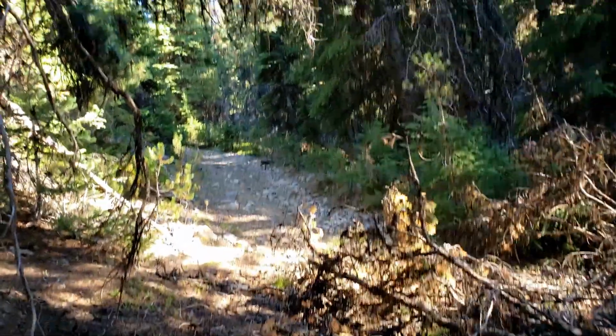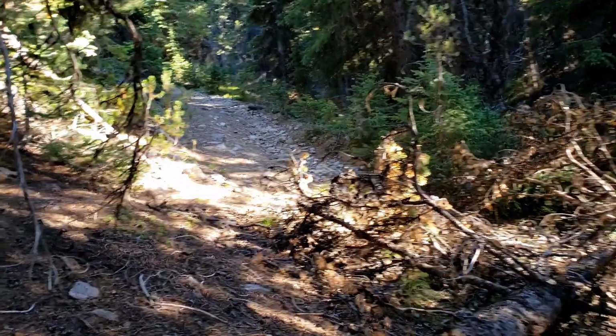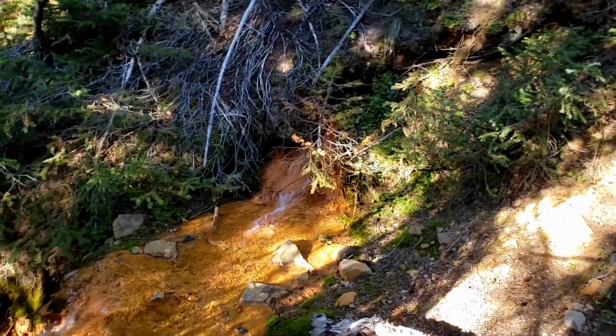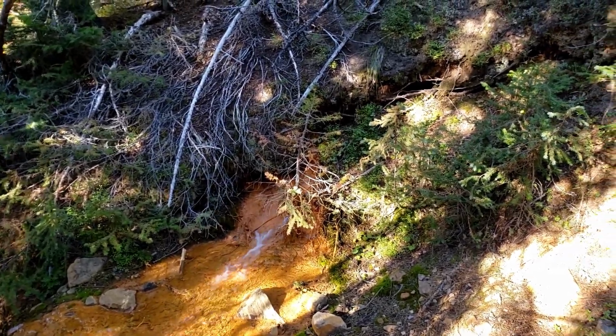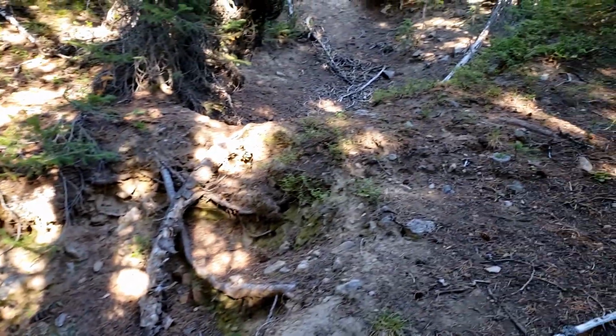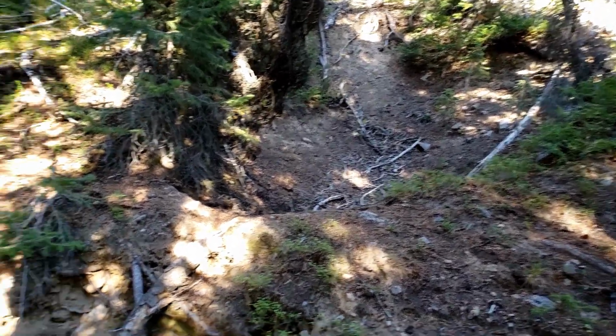Here, when I was up on top, I was looking for the road that come down. That's the original road. I couldn't find it from the top side. See all the water just pouring out of that little crack there. You can see they evidently stoped out and then it collapsed in.